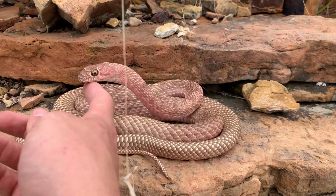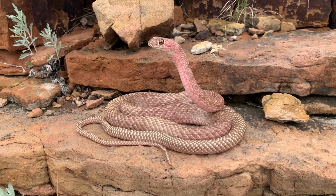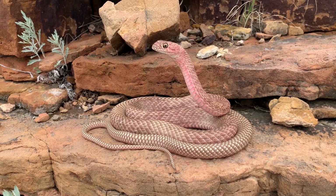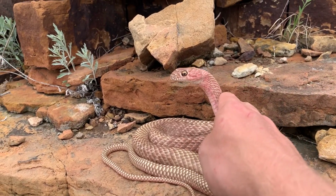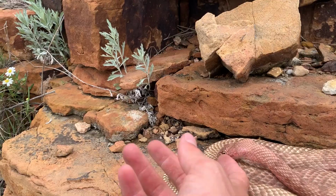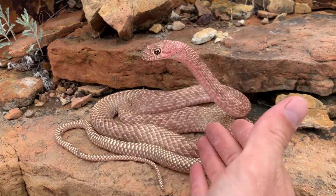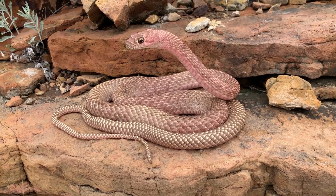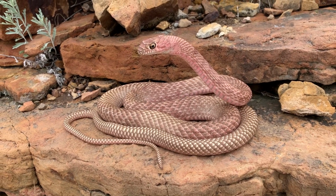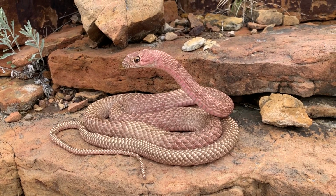Something awesome about Coachwhips is when they play dead, you can make them sit real proud like that. That is so cool. Look at that snake. He's absolutely incredible, and if you bring your hands by, oh, nope, I'm dead. They're so silly, so dramatic, so beautiful. Absolutely in love with these guys. But Carson and Steven are currently not looking at the Coachwhip and are continuing to flip rocks, so we are going to go catch up with them and hopefully find some more.